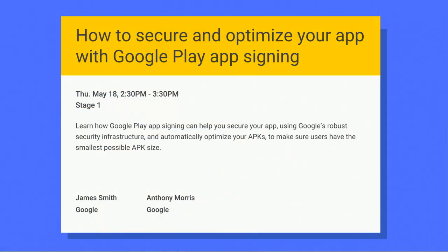We are very excited about Google Play app signing and all the app optimizations we can bring you on top of it in the future. This program is optional, but we really hope you decide to join. To learn more about app signing with Google, its security benefits, and the size gains you can get with the various optimizations, please come to the How to Secure and Optimize Your App with Google Play app signing talk tomorrow at 2:30 p.m. on stage 1.